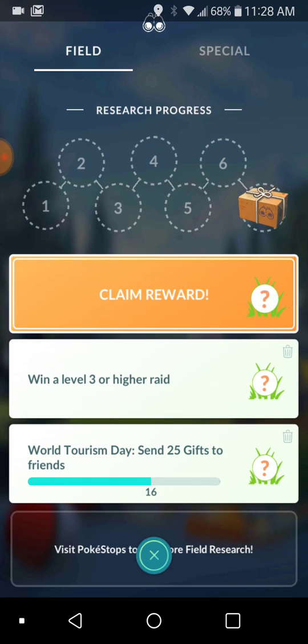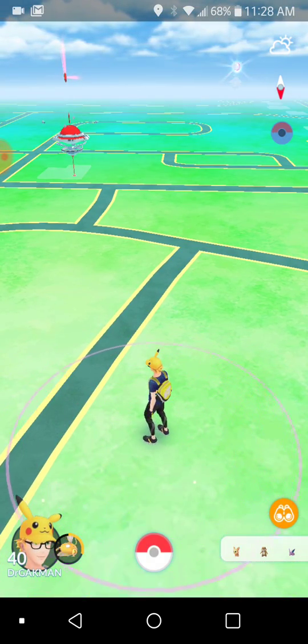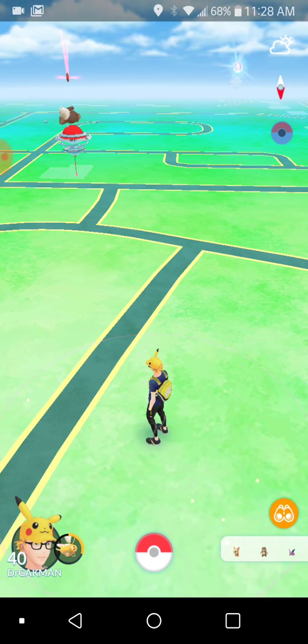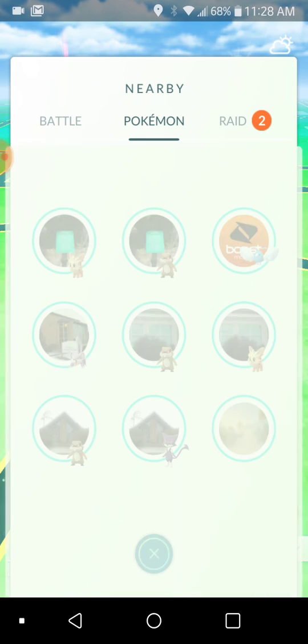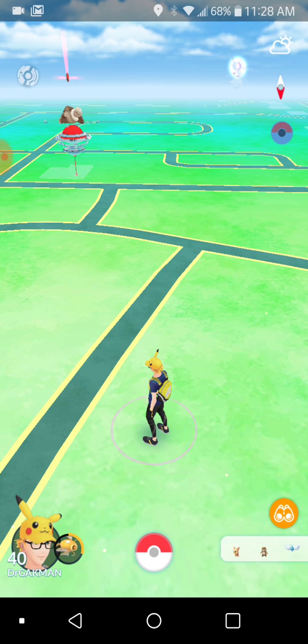I'm at 16 gifts, so I'm going to do some more gifts today and try to get another shiny Lapras or whatever. But yeah, the spawn points have changed. I don't know if this is going to be a continuous thing, but normally at this stop right here, the Ash Tree, or Van Buren Village, or Van Buren Park, normally only has 0 or 1 spawn there. Now it's been getting multiple ones, as lighter stops are now heavier, and heavier stops have gone down a little bit, which is a little annoying.